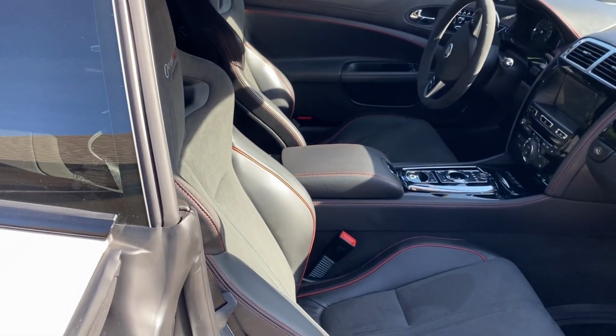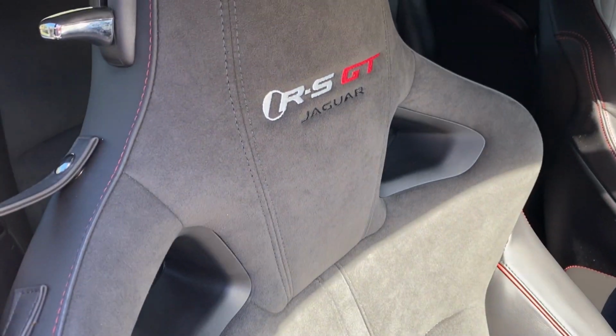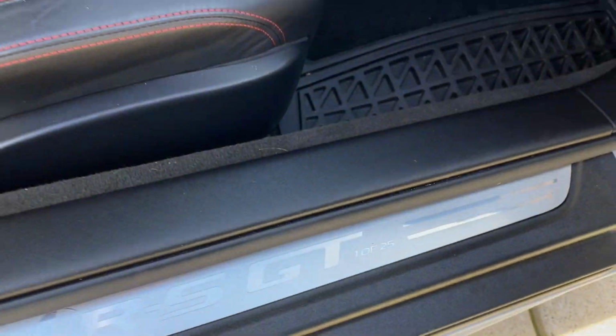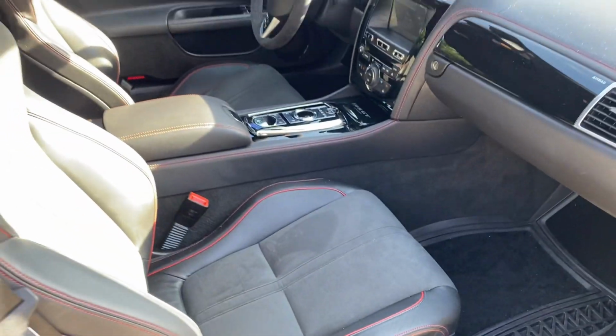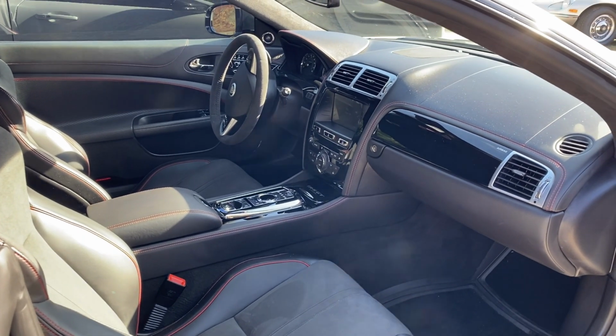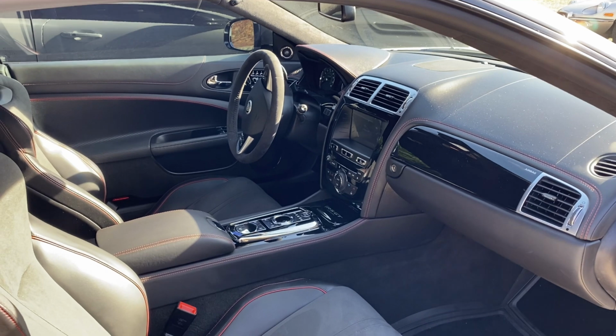Very cool though. It's lots of branding on there. XKRS GT. You can see that. One of 25. It's one of 25 for the US market is what was produced and sent over. But very great place to be. It's a GT car. You can drive this.